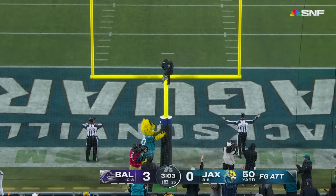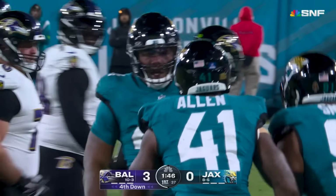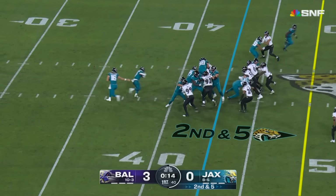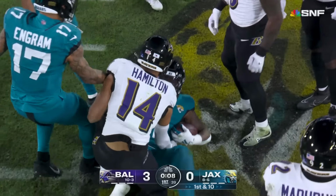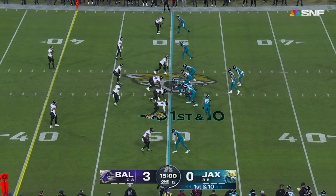Going quick, 3rd and 7. Jackson in trouble. Brought down by the former number one overall pick, Trayvon Walker. Only 3.5 seconds. Watch Hamilton, 14. ETN, good run, good call by Lawrence to get to that carry. It takes him out to midfield for the first down as we get to the end of the first quarter.